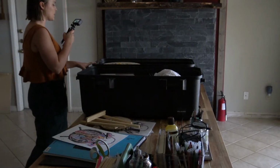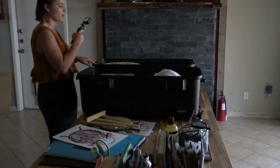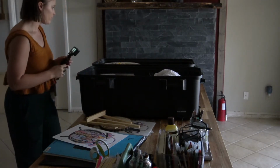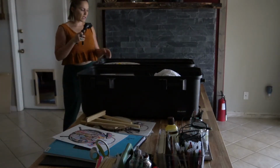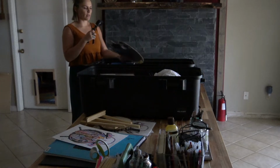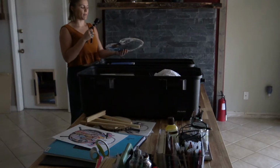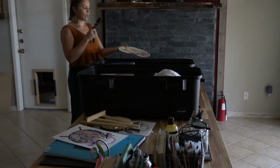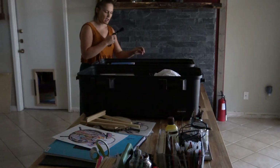But this is going to be the fun bin over here. Over here, I start out with this oil palette that I have. It's pretty messy, but I kind of like it that way. You just keep adding paint to it. So I do plan on practicing with some oil paint somewhere, so that is there.